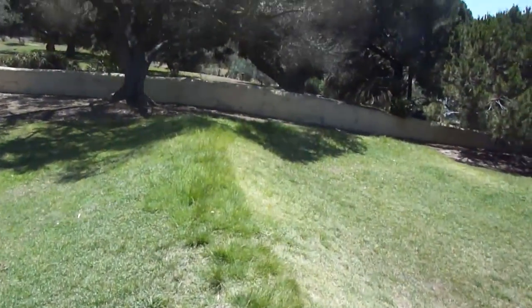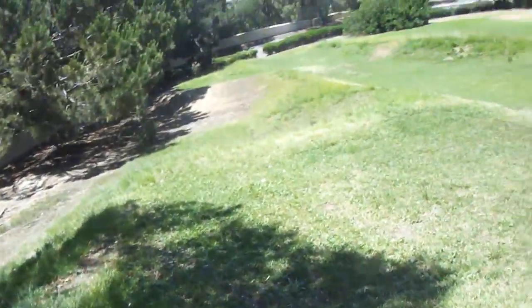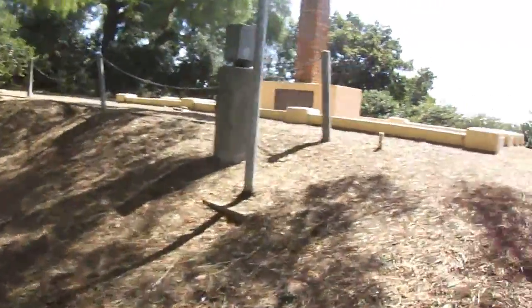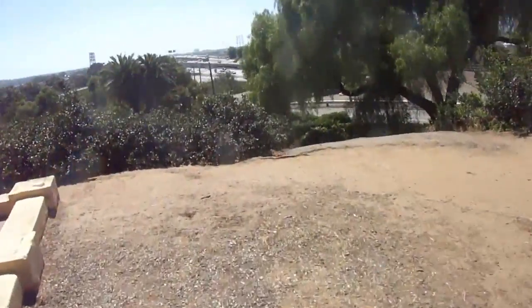This area of the hill is hilly. I'm assuming a lot of these are put here for a reason a long time ago. Little ditches. What you quickly learn is all these humps on Presidio Hill, what used to be buildings.